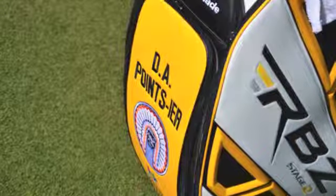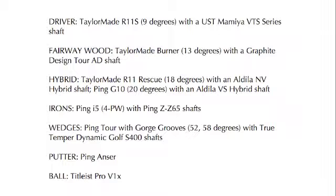I'd like to tell you about the golf clubs that D.A. Points used at the Redstone Golf Club while he was winning the Shell Houston Open. Here's a complete list. Points had a TaylorMade R11S driver in his bag this week, as well as a TaylorMade Burner 3-wood. He had a TaylorMade R11 Rescue club, and his other hybrid was a Ping G10 set at 20 degrees. For irons, he used Ping i5 4-iron through pitching wedge, as well as Ping Tour wedges with gorge grooves, just two of them, a 52 and a 58 degree.